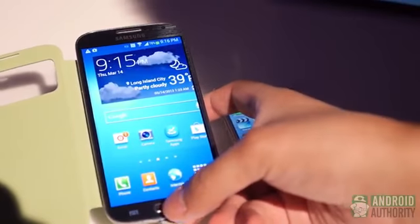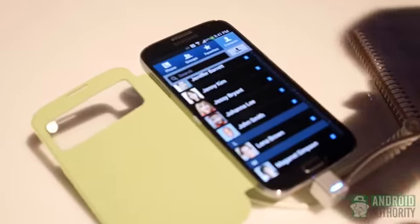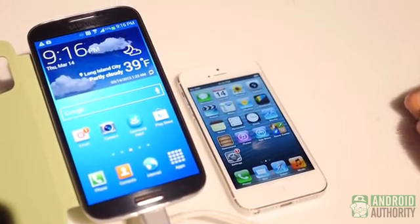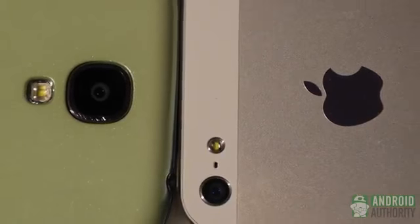And we are taking a look at the Samsung Galaxy S4 and comparing it to pretty much any phone that we can get our hands on at the moment. So what we're looking at here, we're just going to go ahead and get back to the home screens on the S4 here. There we go. So what we're looking at here is a comparison between the Samsung Galaxy S4 and the well-known Apple iPhone 5.